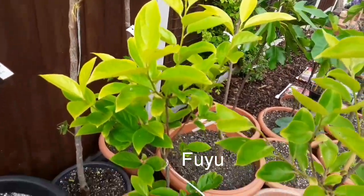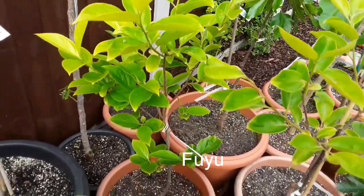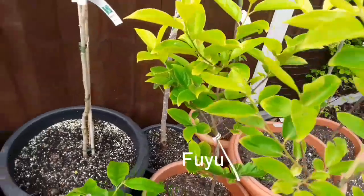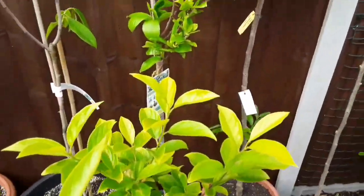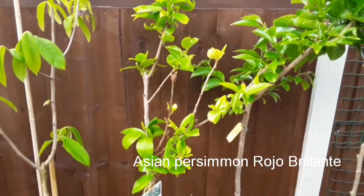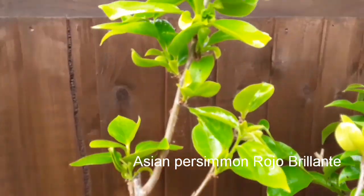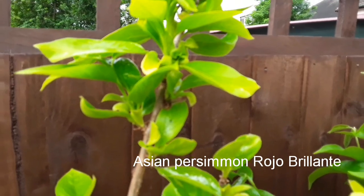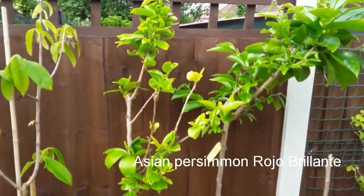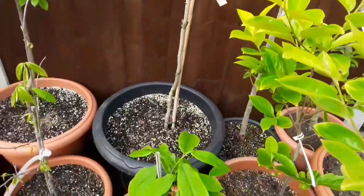Again, doing very nicely. These are all in their first year of growing here, so I'm very happy with how they're progressing. The second tallish persimmon at the back is a Rojo Brillante, that has actually got a flower bud on it at the back, so we may get a flower on that. I'm not expecting any fruits on them this year, because obviously it's their first year.